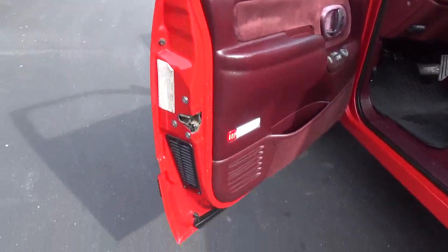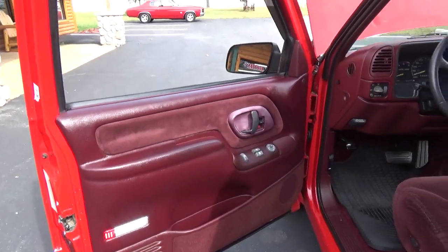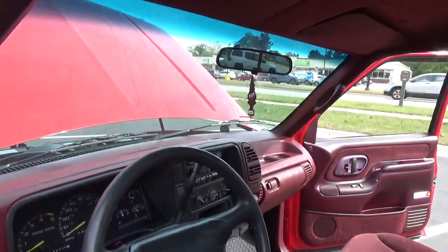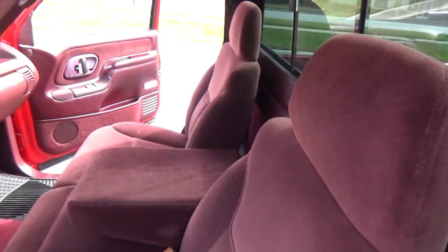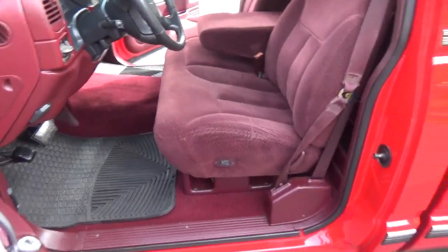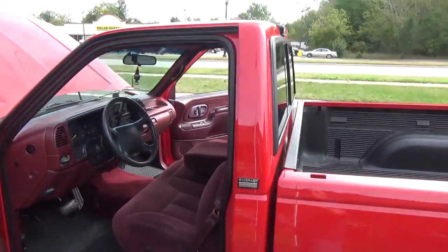So nice and clean, the jambs and everything are. They did the LED lighting in the interior also. Truck does show 148 on it. It's original mileage. But I tell you, it doesn't show it. There's no wear on the seats, there's no wear on the carpet. It's just a super nice truck.